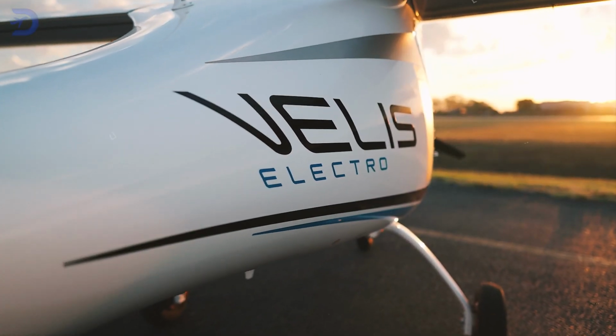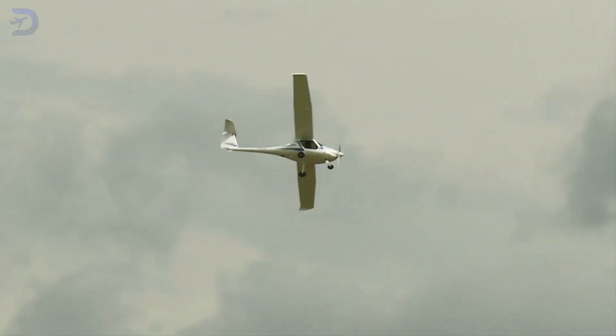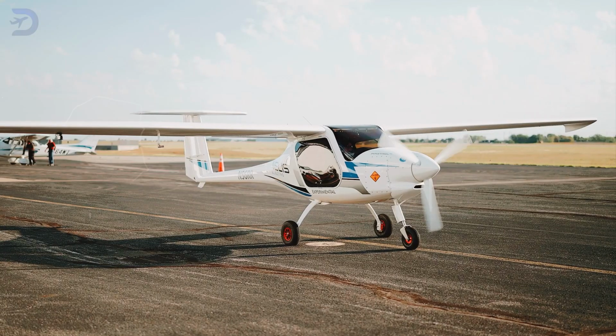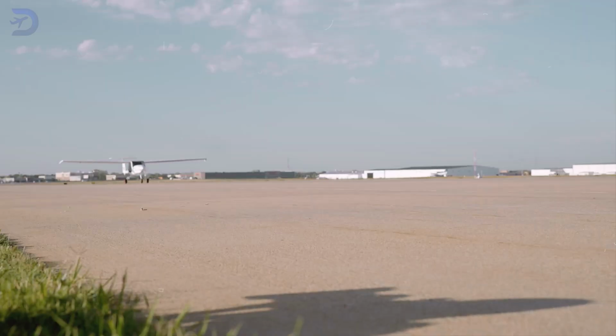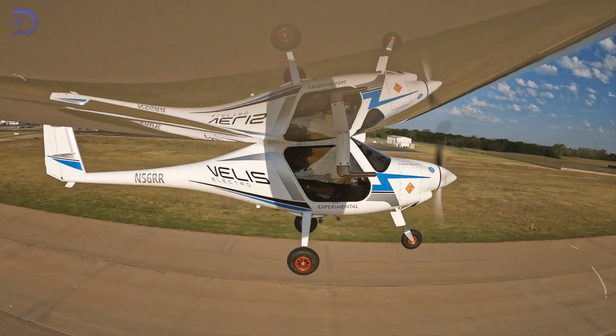Pipistrel's success with the Velis Electro is setting the standard for other companies. It's proof that electric aviation isn't just some cool idea. It's actually happening. The plane's performance, safety features, and eco-friendly design show that this is a real, workable solution. And as more companies put money into electric tech and the infrastructure that goes with it, we're going to see big changes in regional flights.